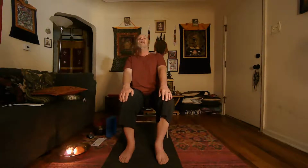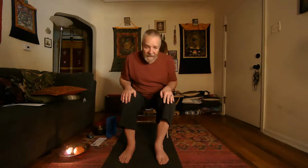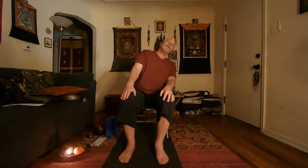And then inhaling tall. And exhaling, hinging at the hip, coming forward as you exhale. And then as you inhale, beginning to rotate carefully toward the right. Inhaling as you come back. Exhaling as you come forward. Feet and sits bones are securely positioned on the chair, on the mat.